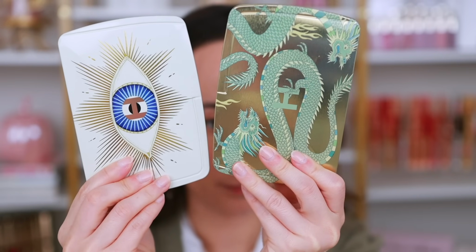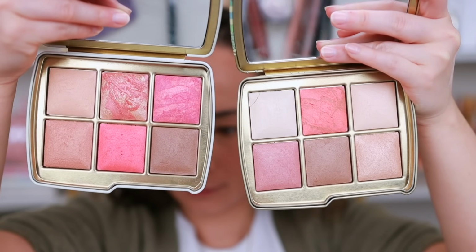I would say, if I had to choose, if I could only get one for my complexion, the Dragon is my favorite. I think that the bronzer is really light and natural. The blushes are a little bit more easy. I can use a heavier hand with them. I don't love that there's two finishing powders. I just need one, but you can watch my video and I'll give you my thoughts on that whole thing.